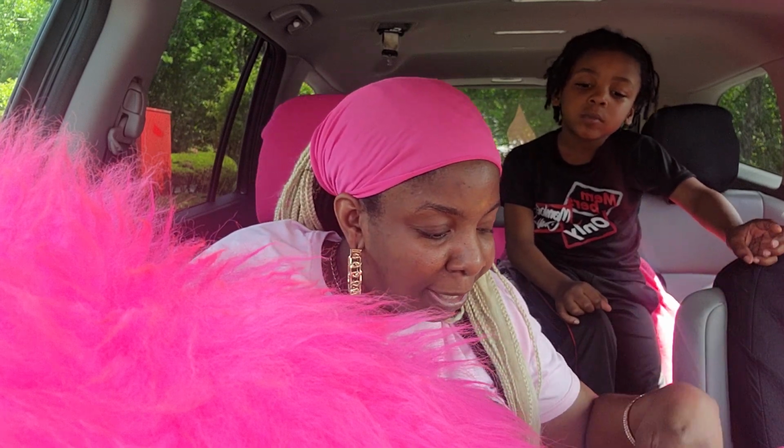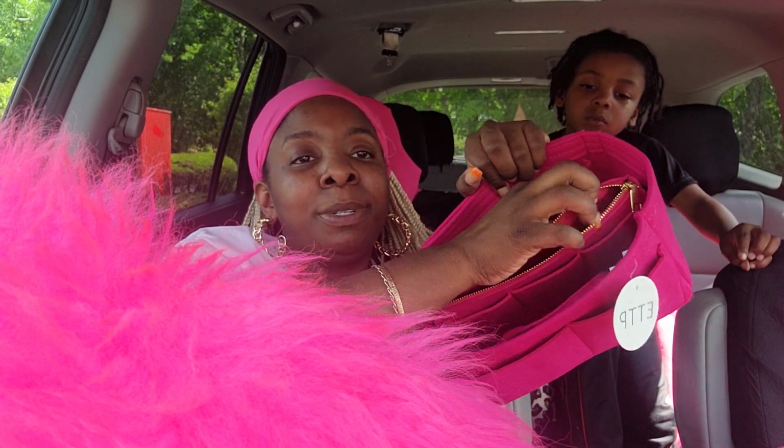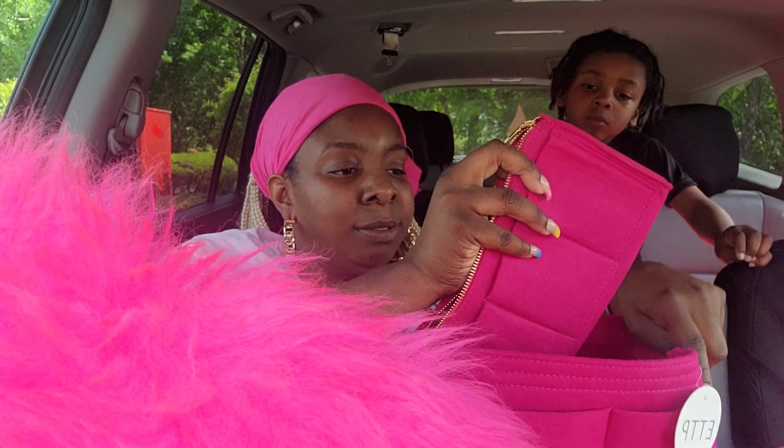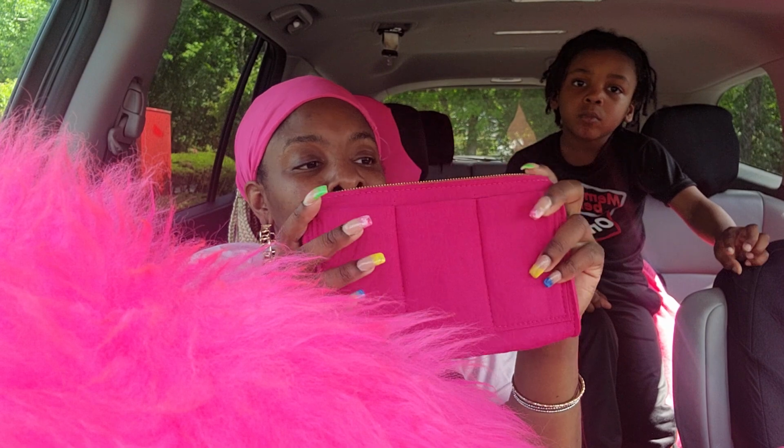Anyways, my shenanigans, y'all. So, we got the two pockets. We got the zipper. It removes. You can use it separately, of which I didn't choose to do.